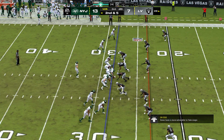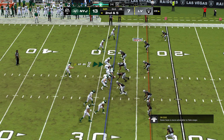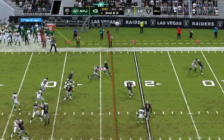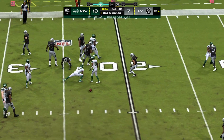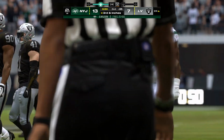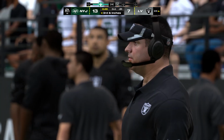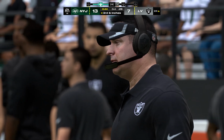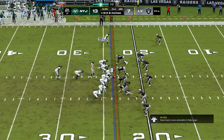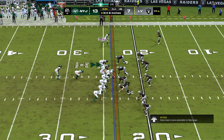From the 28, it's 2nd and 5. To throw again is Wilson. Looking left side, and he's got a man. That's Wilson, stopped at the 24-yard line after a gain of 5. So 3rd and inches, and this will be the 9th play of the drive.